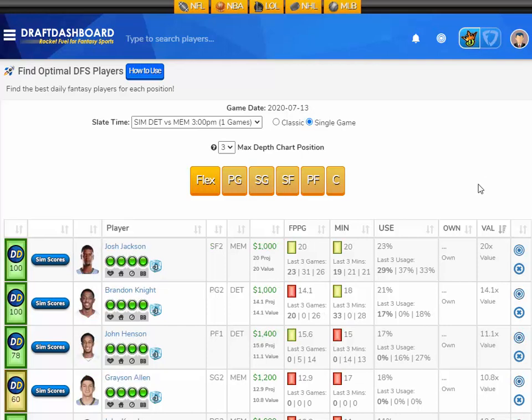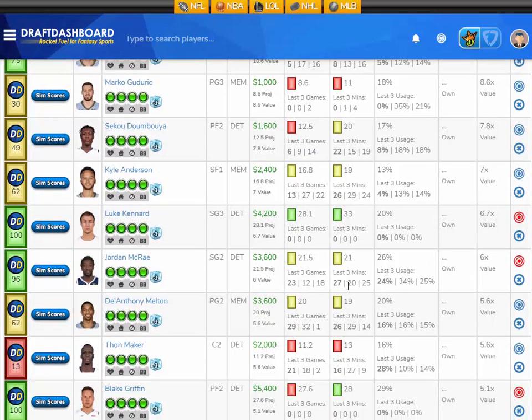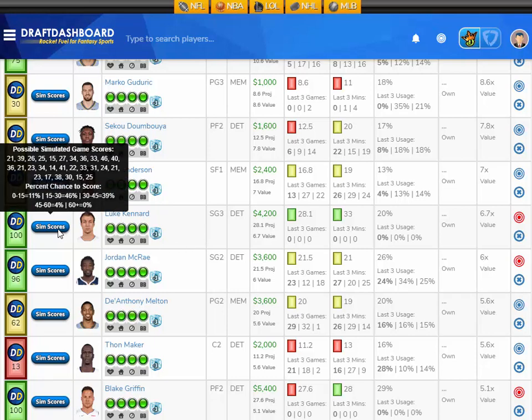Okay guys, let's take a look at this DraftKings showdown between the Detroit Pistons and the Memphis Grizzlies. I'm going to start off by giving you the top value play on the slate, and that's Luke Kennard, projected at 28.1 fantasy points here tonight. That's 6.7 times value. He's 4,200 DraftKings salary. Let's take a look at his sim scores.